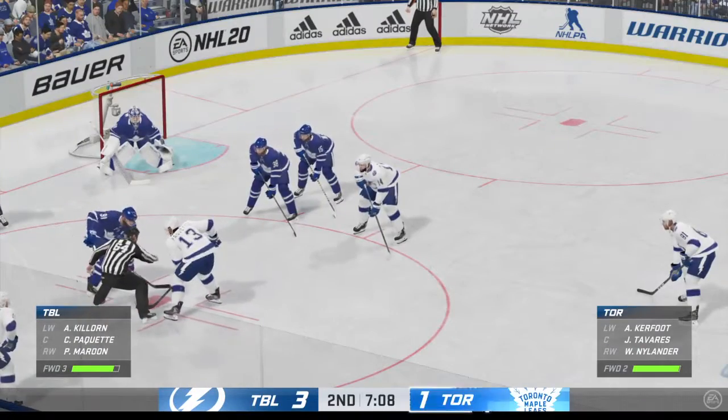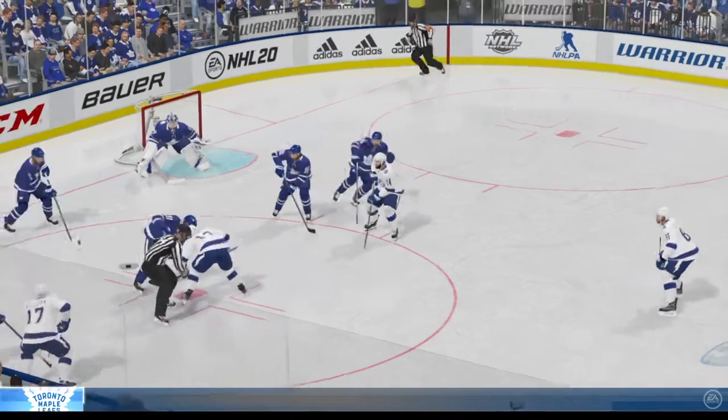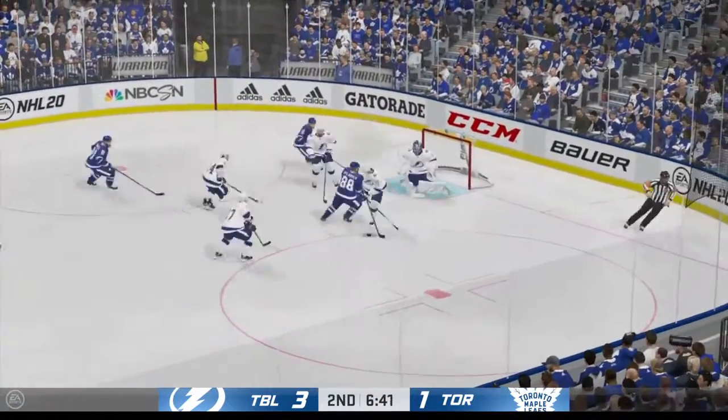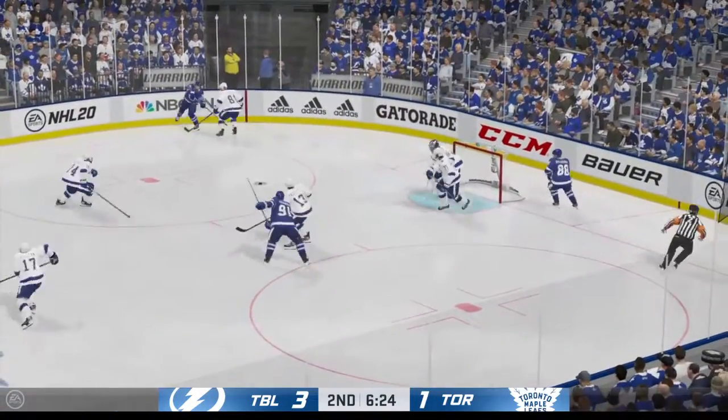Paquette and Tavares to take the draw. Tavares wins it again. He's been good from the dot so far this game. Won it back to Hall, and now it's up to Nylander. Nylander to the middle. Couldn't find any place to shoot it. Stuffed off there into the middle.